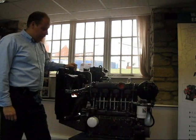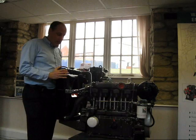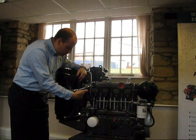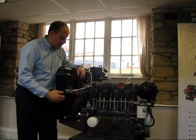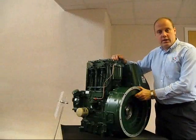As you can see, on the front of the engine is a large radiator full of water. On the back of the radiator is a fan. This fan draws cool air across the fins of the radiator, and that is circulated through a water pump through the engine.